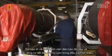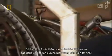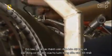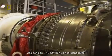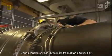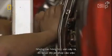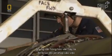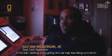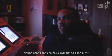The crew of the Aircraft Intermediate Maintenance Department keeps the air wing and its multi-million-dollar engines in top condition. These F-18 engines are reliable and high performance. They rarely need more than a check after each flight. Still, when FOD damage occurs, that's when the department's jet shop crew goes to work. Well, basically, the jet shop is just like if you take your car to Jiffy Lube and you put it on the diagnostics and they tell you what's wrong with your car. We do the same thing here.